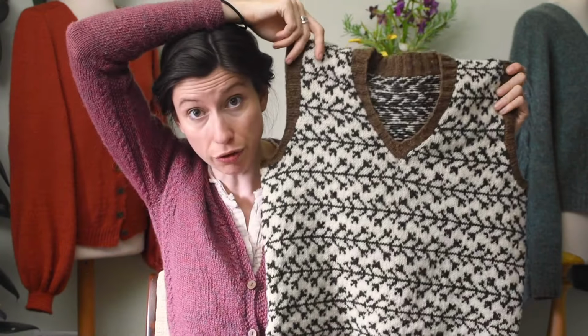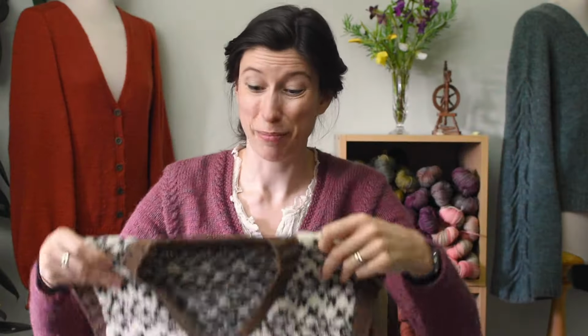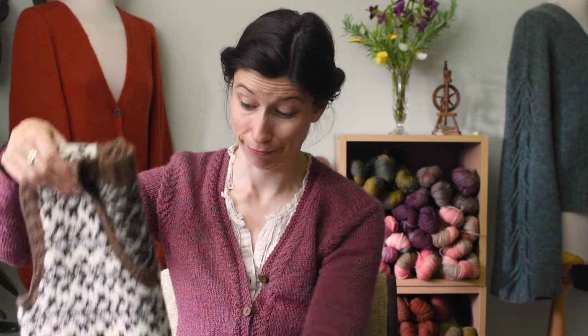And as well as the beautiful natural colours, they've also got quite a few dyed colours on the Dorset Down, some of which are really, really tempting me and I would like to use myself.